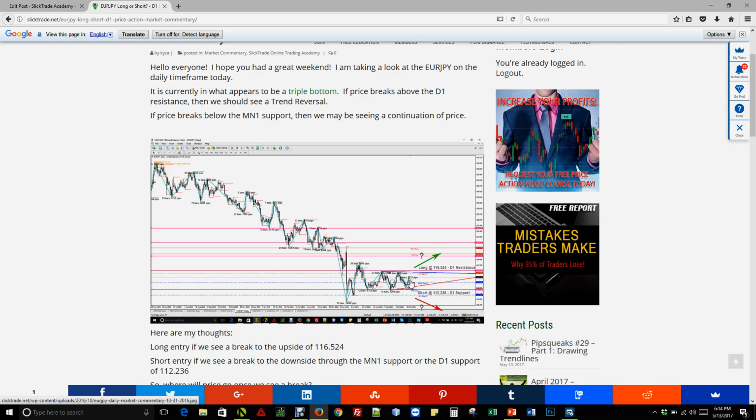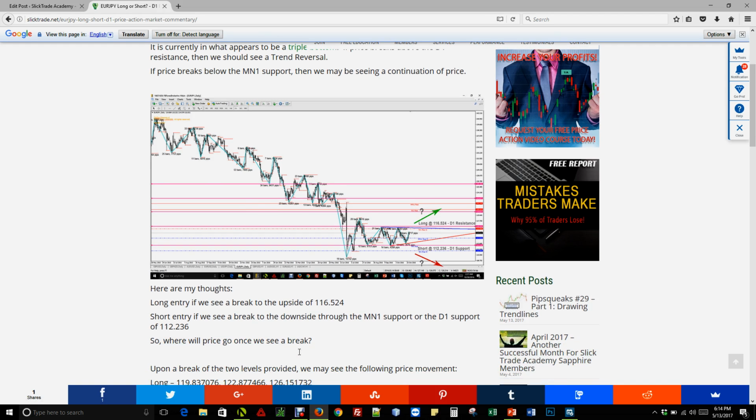Now, if price does not go into a trend reversal, then it could go into a continuation, okay? And what I talked about here is that if price breaks below that month one support, which is right here, this magenta line, then we would go short because it could be a continuation of the trend, okay, which we are currently seeing, a downtrend. Or at that time we were seeing a downtrend.